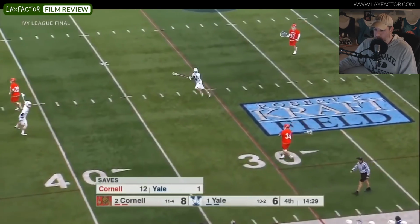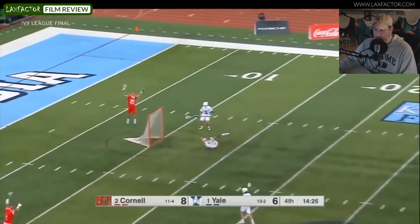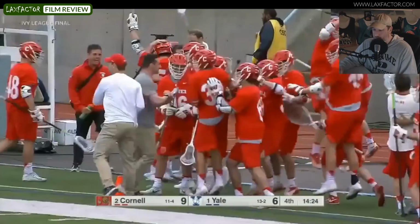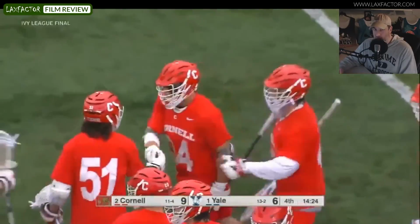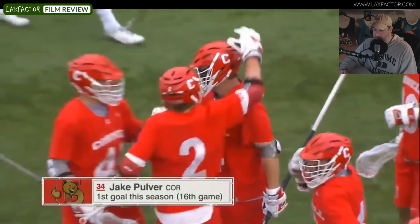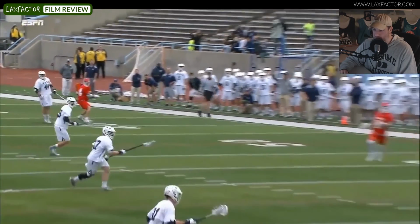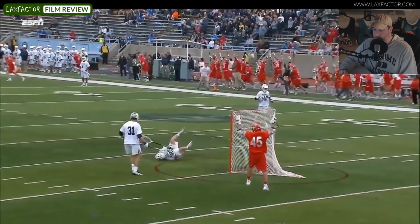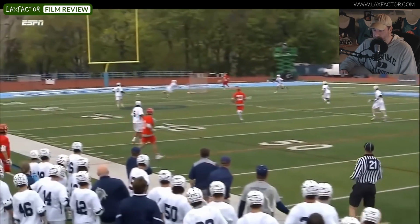And here we're going to see Jake Pulver bust the 10-man ride. Had to show that. This is just how good Cornell's defense was. Not only were they shutting down Yale, one of the most high-powered and effective offenses in the country, they're also scoring goals. They're going to score this goal, and they're going to score another goal in the fourth quarter to put this game away for Cornell. Look at this beautiful shot. We're going to get another angle of it after this. Oh, just a thing of beauty. This is the best angle. Look at that. Just put it on a rope.